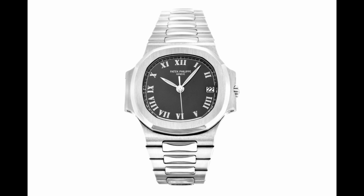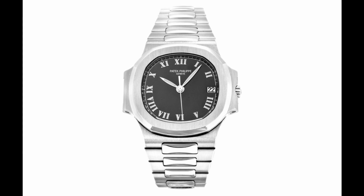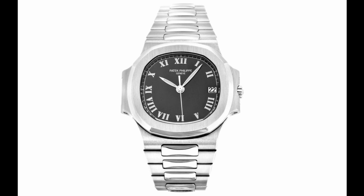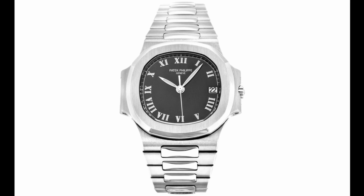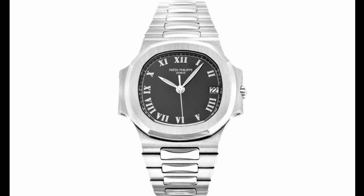Now, one quirky variation added to the line in 1996 was the 3800 with Roman numerals and leaf hands, and this presented a very, very different dial layout where one had a simple black dial without the normal lines across it, but rather a simple flat, matte black dial, with these lumed leaf hands and Roman numerals, which are, in this case, applied to the dial.